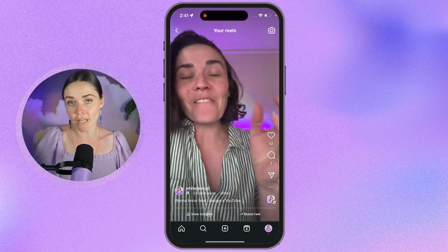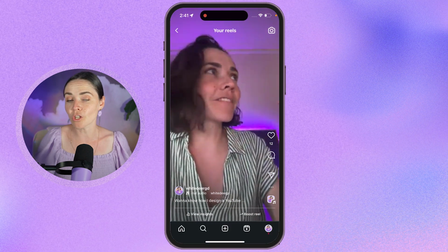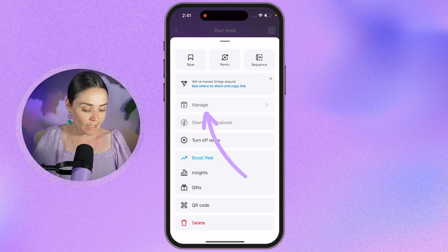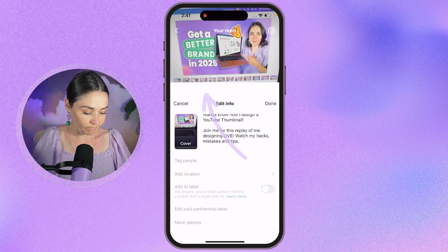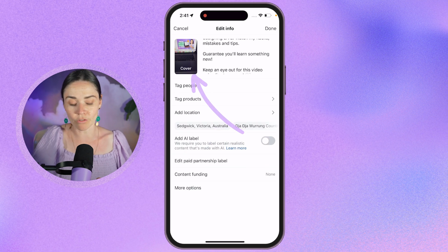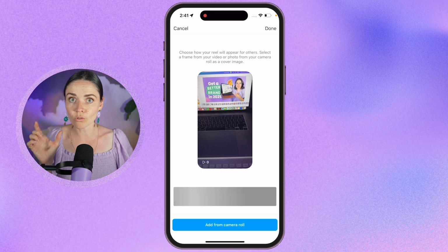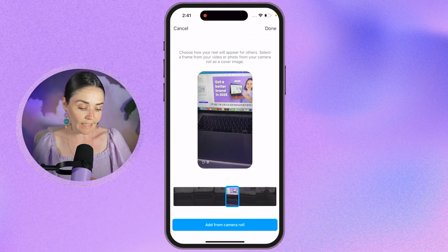So open up the reel that you want to edit the cover for. You can do this when you're posting it or after the fact. And you can press these 3 dots if you're doing it after the fact. Press manage, edit. And you'll see this little section here that's showing your reel cover. So in here, you can select cover and you can select either a snippet from your reel. So you can move your finger around and select a screenshot from your reel.